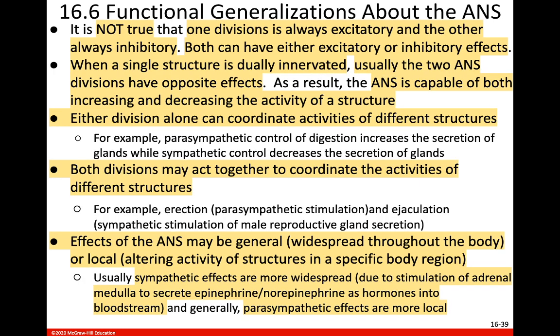Okay, so some generalizations about the autonomic nervous system that we need to remember. One division is not always excitatory and the other always inhibitory. Both can have either excitatory or inhibitory effects. Again, go back and look at our cholinergic and adrenergic receptors: those muscarinic cholinergic receptors, and then those alpha and beta adrenergic receptors. Remember, those muscarinic are parasympathetic, can be excitatory or inhibitory. Those adrenergic, alpha and beta, can be excitatory or inhibitory for the sympathetic nervous system. So again, you have both excitatory and inhibitory effects being produced by both systems.